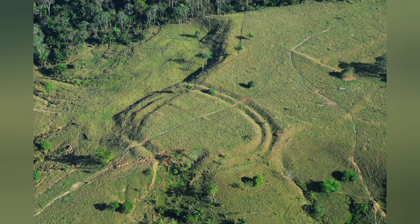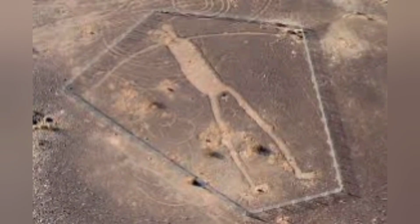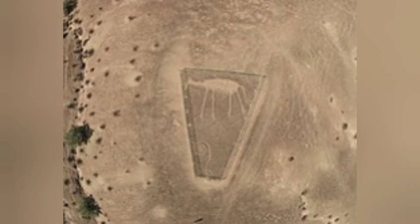Number 9. The Blythe Intaglios, USA. These remarkable intaglios, which are anthropomorphic geoglyphs, are found near Blythe in the Colorado Desert along the Colorado River. Created simply by scraping away layers of darker rocks to reveal the lighter rocks beneath, the figures have remained preserved over the millennia thanks to the dryness of the region.